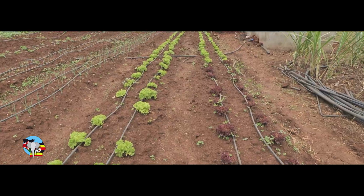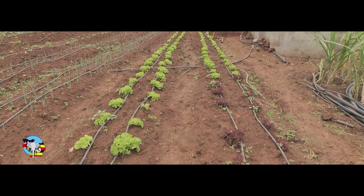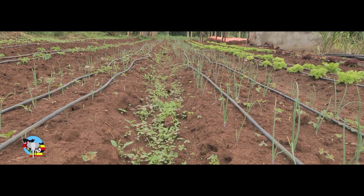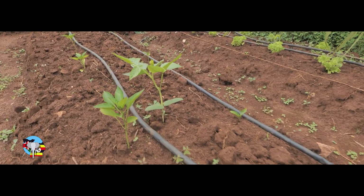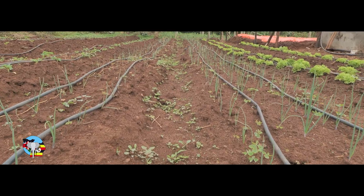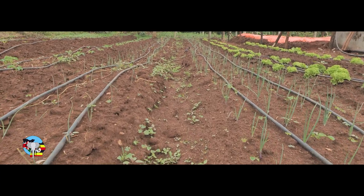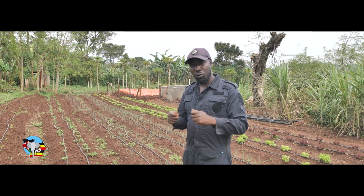We're doing small bits of vegetables. As you can see, we have maybe 3 ridges of the leafy lettuce, 2 ridges of the onions, a ridge of kale, a ridge of pepper. We do small quantities because we target final consumers. So we don't want to produce a lot to take into the conventional markets because of their challenges. So we produce for our final consumers.